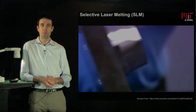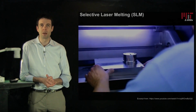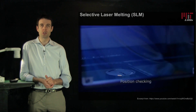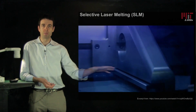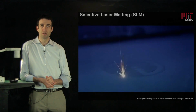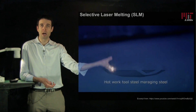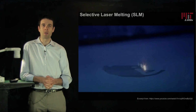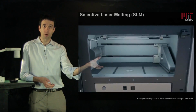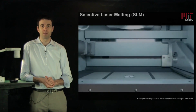And here you see an operator mounting an insert to a base plate and loading it into a metal 3D printer, an SLM machine. After he clamps the build plate into the chamber, he closes the chamber, and the machine checks the position of the base plate, and then starts the process. You'll see the laser scanning across the powder surface. The emission of light and sparks indicates the significant amount of heat involved, and this is printing a part out of steel. This rendering shows the process step by step, sequential spreading of powder and scanning of the laser.